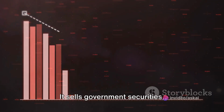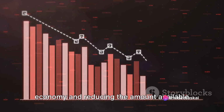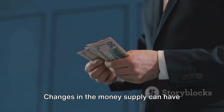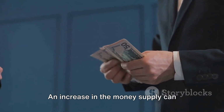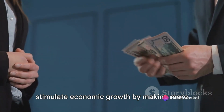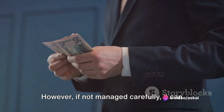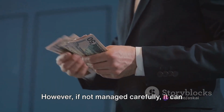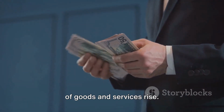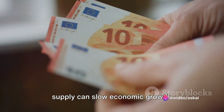It sells government securities, effectively taking money out of the economy and reducing the amount available for banks to lend. Changes in the money supply can have significant impacts on the economy. An increase in the money supply can stimulate economic growth by making more funds available for businesses to expand and hire more workers. However, if not managed carefully, it can also lead to inflation, where the prices of goods and services rise. Conversely, a decrease in the money supply can slow economic growth.